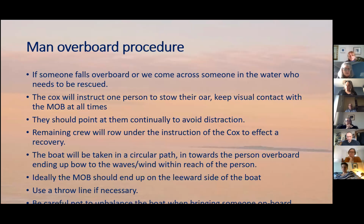So the remaining crew will row under instruction. Again, your rowing crew is going to be unbalanced at that point, so you might just get 2 of your rowers to row. And you basically row round in a circle. You circle that person, getting nearer to them.